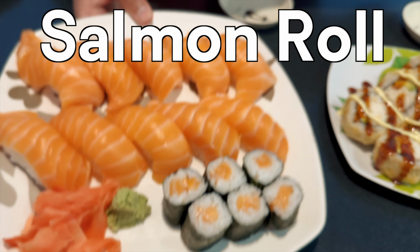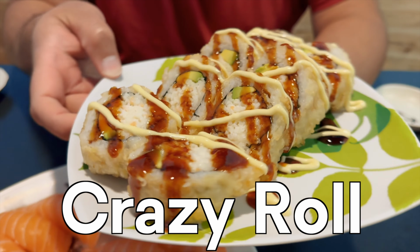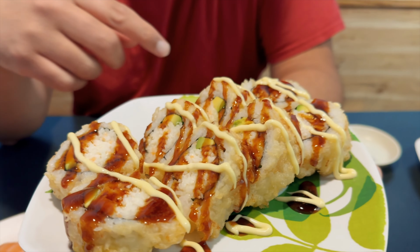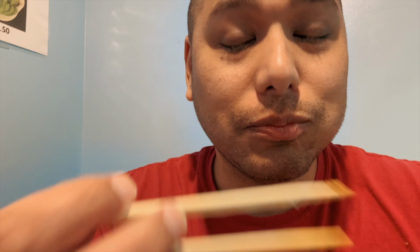Got a salmon roll here. There's ginger and wasabi on the side, and this is the crazy roll. It usually comes dry, so if you ask them to put some unagi sauce and some Kewpie mayo on it for you. Let's do the crazy roll next here. You love these. Nice and creamy with the mayo.